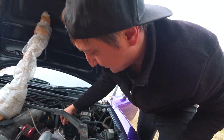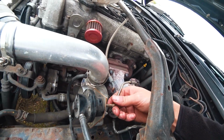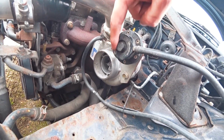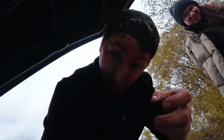Right. I need pliers. Oh, if this is the case, turbo is still alive. Oh my god. That's why this wasn't fluttering, it was just stuck open. I'm hyped now. Check this out. What the heck? Look at this. This is Mamba, guys. Mamba. What the heck? How? Well, luckily it's not the turbo or the engine, so the car is still solid. I hope.